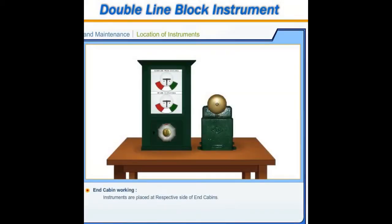End cabin working: instruments are placed at respective side of end cabins. Centralized cabins, route relay interlocked or panel interlock stations: instruments are provided at the central location or SM room.